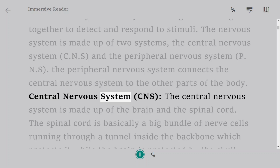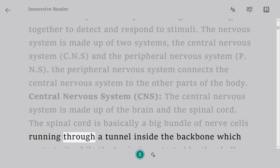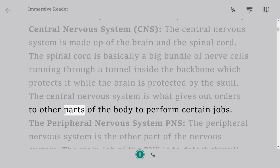Central nervous system, CNS. The central nervous system is made up of the brain and the spinal cord. The spinal cord is basically a big bundle of nerve cells running through a tunnel inside the backbone, which protects it, while the brain is protected by the skull. The central nervous system is what gives out orders to other parts of the body to perform certain jobs.